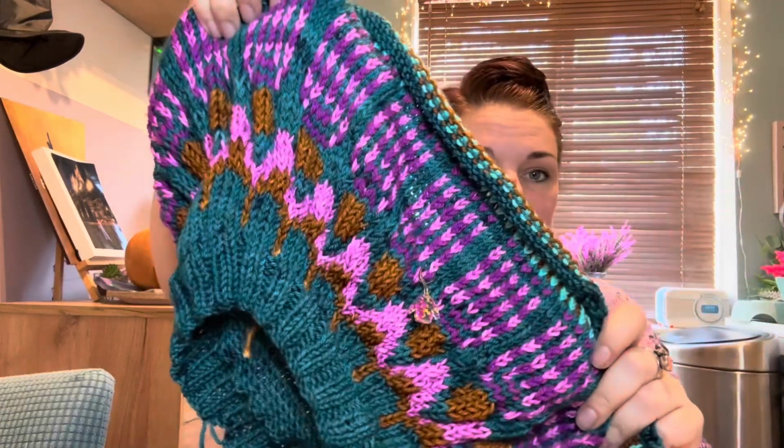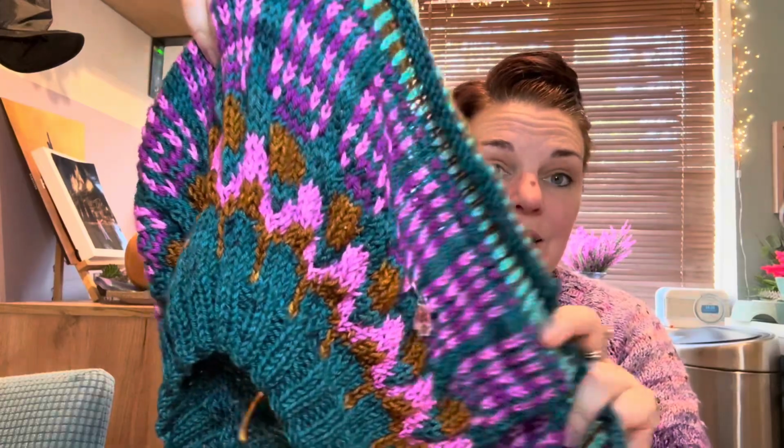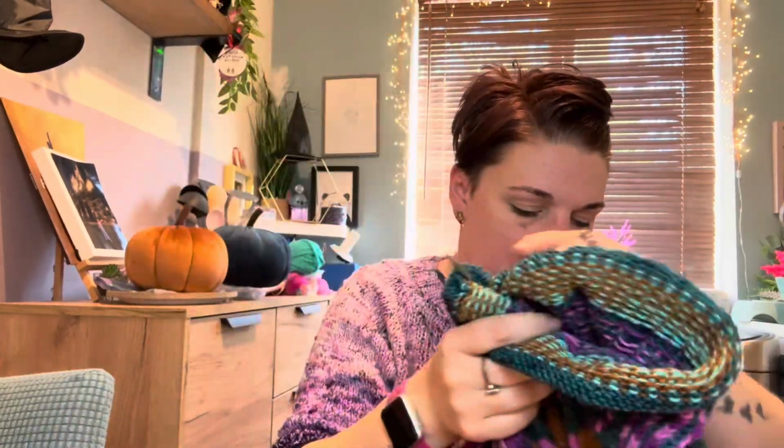So yeah, that one is speeding along. That's Vera Valamaki. Yeah, really enjoying how that one's coming along. So I'm going to pop that back in there.